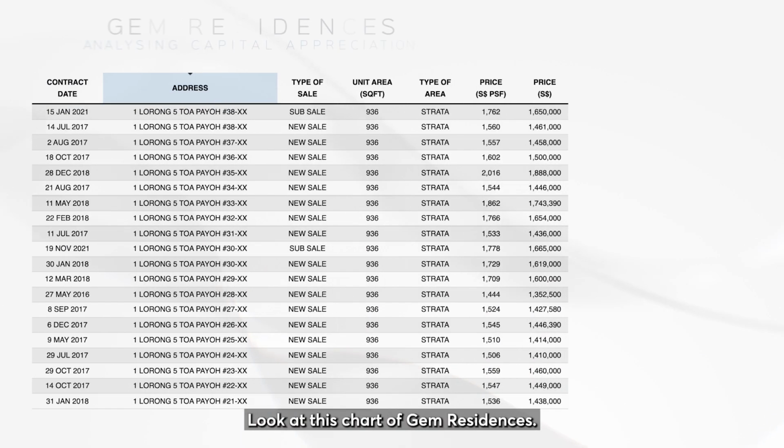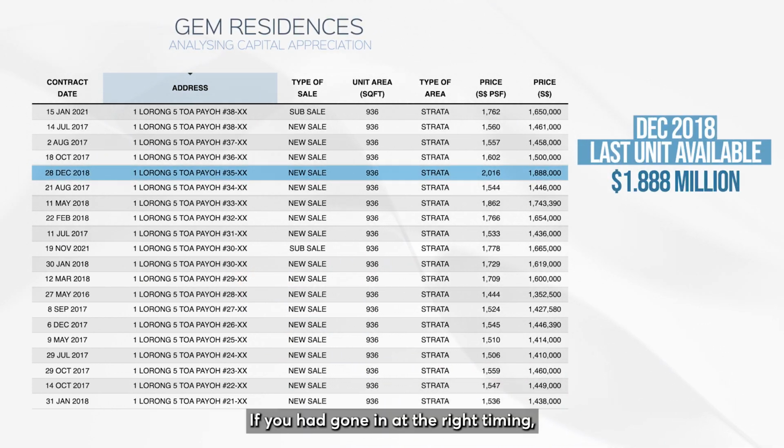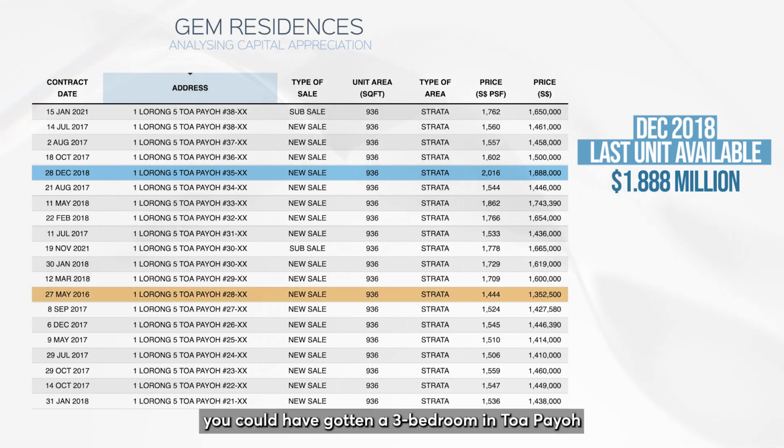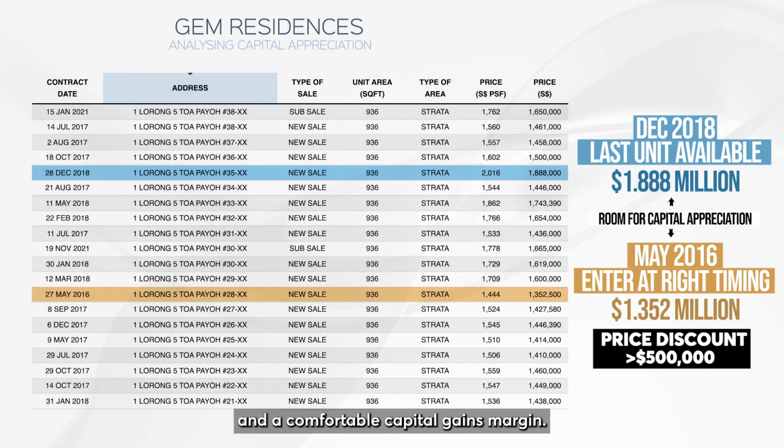Look at this chart of Gem Residences. Imagine if you had bought the last unit in this stack for 1.888 million. If you had gone in at the right timing, you could have gotten a 3-bedroom in Toa Payoh for a 500k discount from the last unit sold and a comfortable capital gains margin.